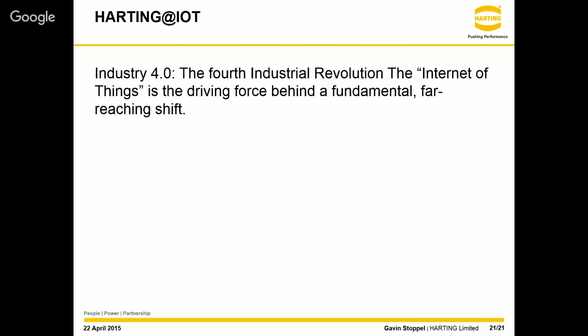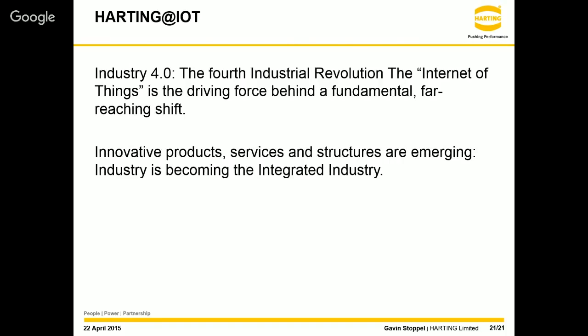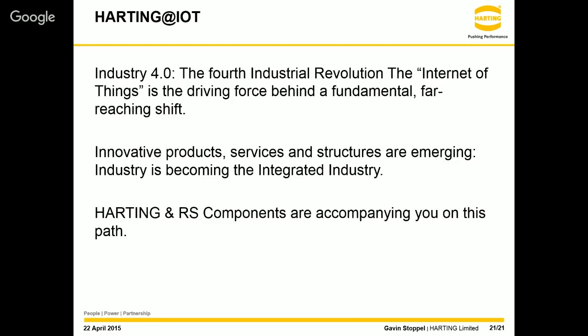So, Industry 4.0, the fourth industrial revolution, the Internet of Things. This is very much a driving force behind a fundamental, far-reaching shift. Innovative products and services and structures are emerging. Industry is becoming the integrated industry. Harting and RS Components are accompanying you on this path. Thank you.